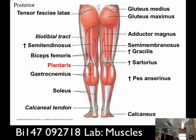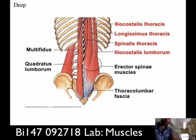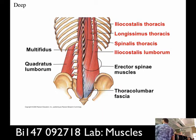Pes anserinus is the Sartorius, Gracilis, and the crow's foot. Pes means foot, right? The word for foot. Three. If you look on that model, you can really see it. Three muscles that are right up. Okay? Yep. Going deep. Whoa. Okay, so yeah.